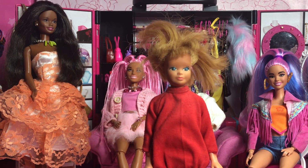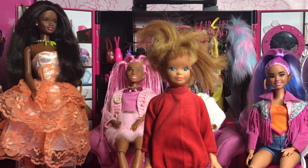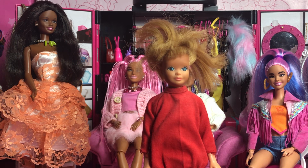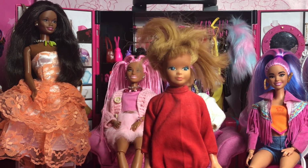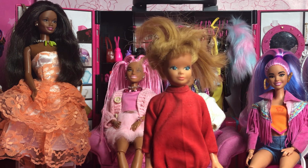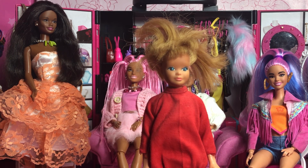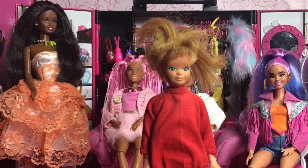I was thinking about giving her another look, but I'm going to keep her as an original Skipper. Of course, today the modern Skipper looks a lot different. She looks a little older. Matter of fact, let me get Skipper and what she looks like now. Her hair is different and things like that, to give you some kind of comparison. So let me lay Skipper down and I will get one of the Skippers that looks more modern. So hold on.